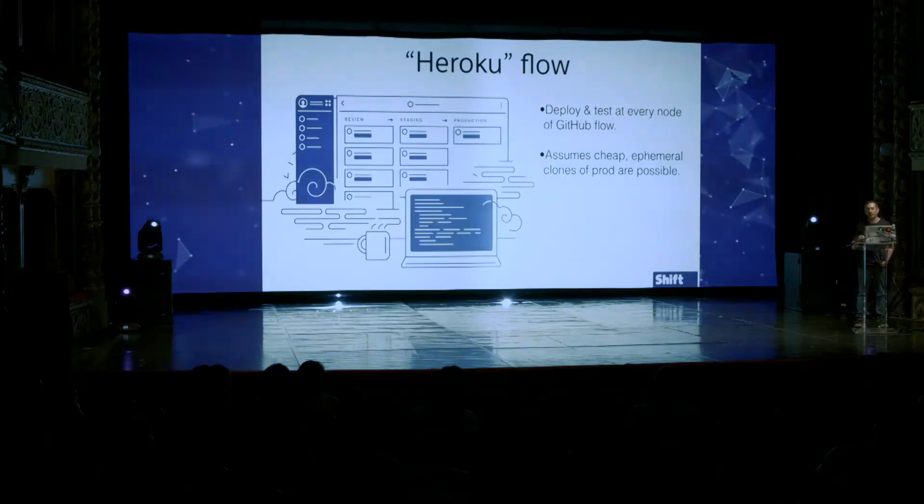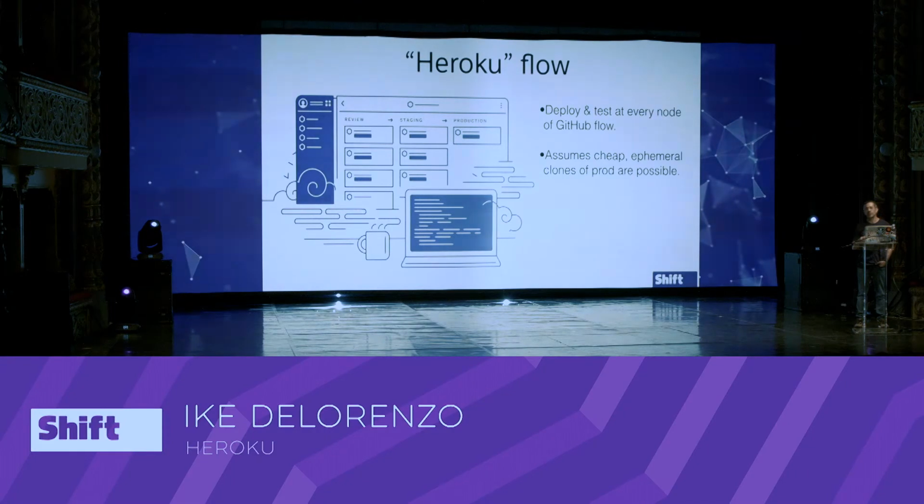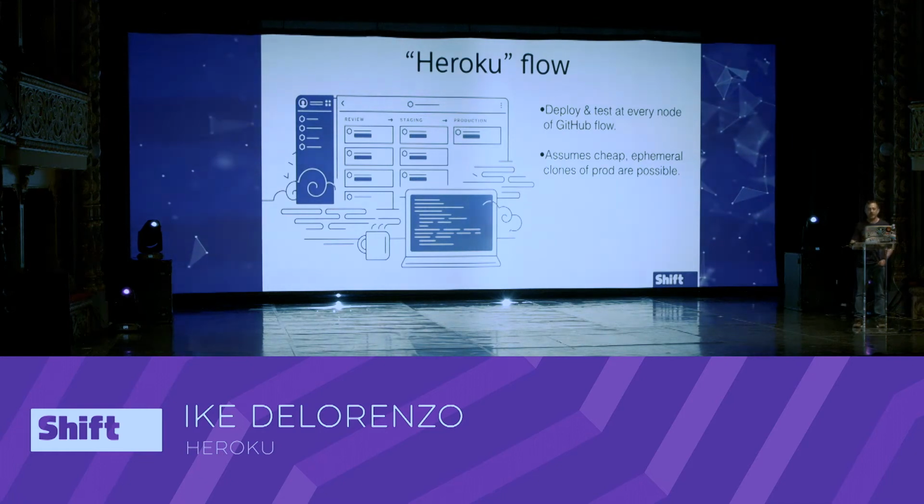This methodology assumes that very cheap, very ephemeral clones of production are available, and this requires that you operate in the cloud. You're kind of getting away from works on my machine and moving to the cloud. And this also dovetails with what I talked about earlier. If you are in Ghana and you're developing an app, you may not have like tons of expensive hardware locally. You'd use it in the cloud.